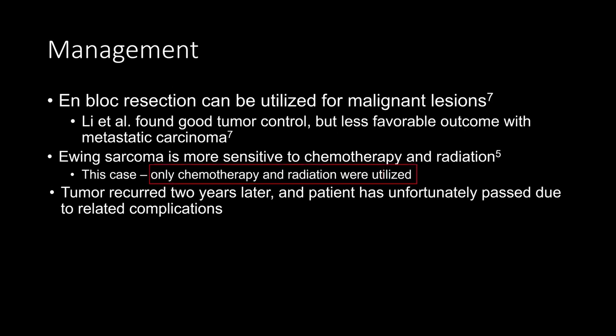Unfortunately for our patient, the tumor recurred 2 years later, and he has passed away due to related complications.